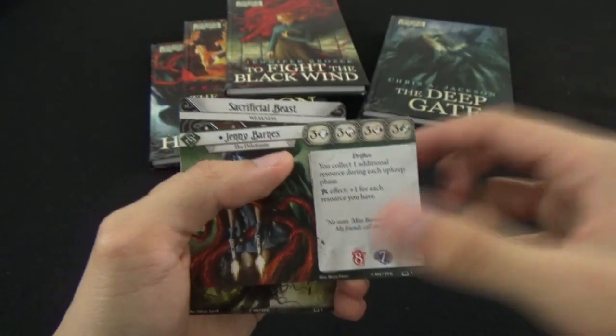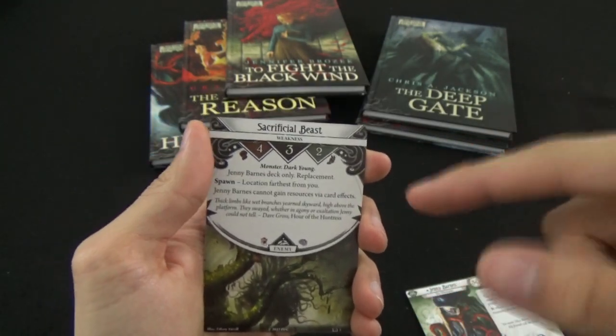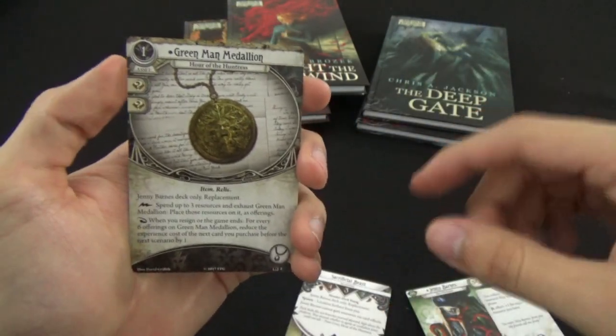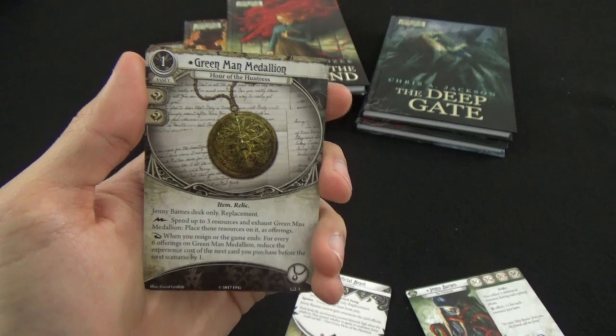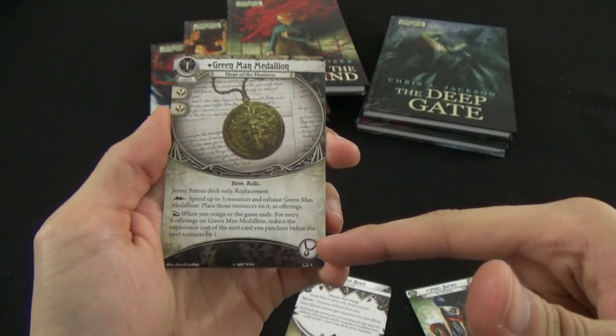Collect one additional resource during upkeep. This is a really tough monster. I don't like it. If I had the choice, I wouldn't take this guy. But does the Green Man Medallion make it worth it? So, it's got two wild icons on it. Not bad. It's a trinket.